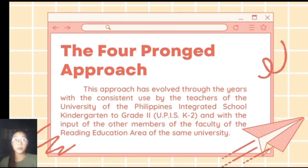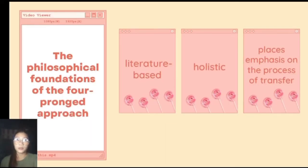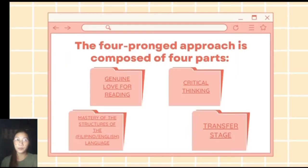So the four-pronged approach has evolved through the years with consistent use by the teachers of the University of the Philippines Integrated School, Kindergarten to Grade 2, and with the input of the other members of the faculty of the reading education area of the same university. The philosophical foundations of the four-pronged approach are literature-based, holistic, and place emphasis on the process of transfer.